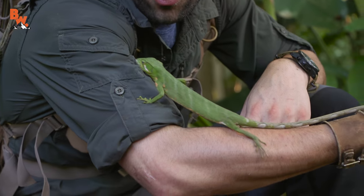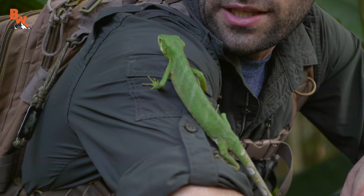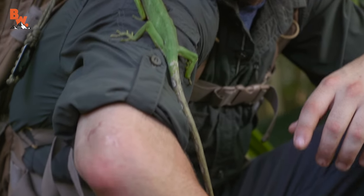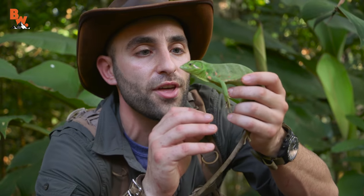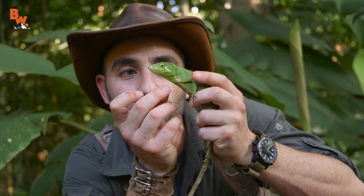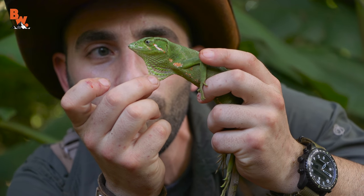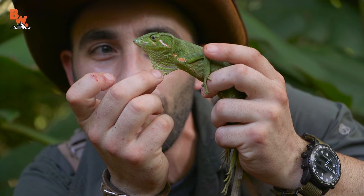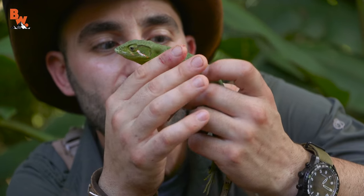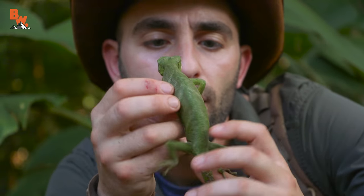Hey there, buddy. How are you? Getting ready for your nap, huh? These are actually diurnal lizards, so we're probably catching him just as he's headed up into the trees for the night. And it appears that this is a male. Check this out. Watch. Let's look at his dewlap. May I? Thank you, sir. Oh, just a little dewlap. Not much color on that. As you can see, they are completely matte green all the way around.